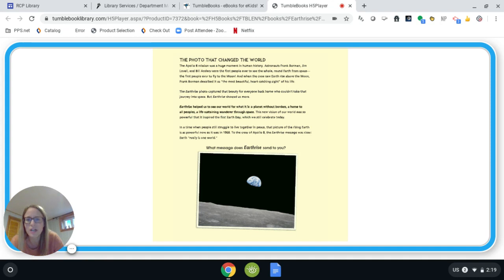but Earthrise showed us more. Earthrise helped us to see our world as a planet without borders, a home to all people, a life-sustaining wonder in space. The new vision of the world was so powerful that it inspired the first Earth Day, which we celebrate today. In a time when people still struggle to live together in peace, that picture of Earth rising is as powerful now as it was in 1968.